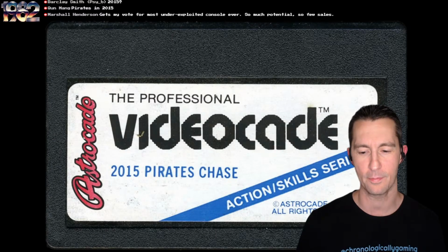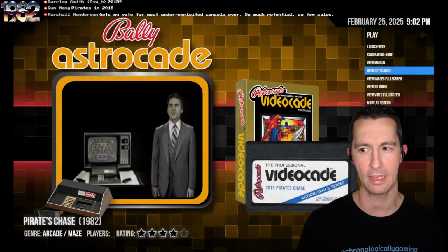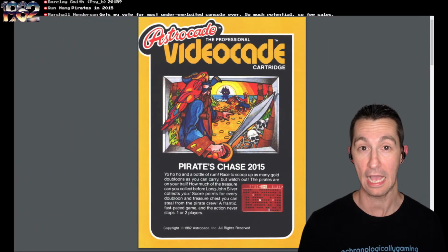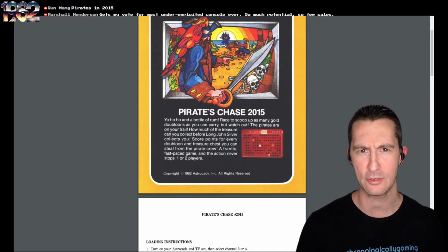There's the cartridge that we're going to pop in to play, Pirate's Chase. Awesome. With an example of the screenshot, which I can't make heads or tails of. All right, what's the manual say? How do you play this game? This one is going to be a little interesting. Yo-ho-ho and a bottle of rum. Race to scoop up as much gold doubloons as you can carry, but watch out. Pirates are on your trail. How much of the treasure can you collect before Long John Silver collects you?